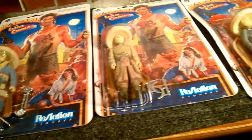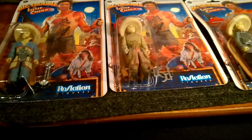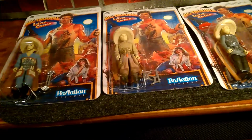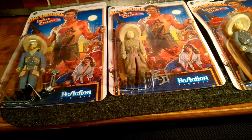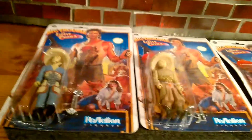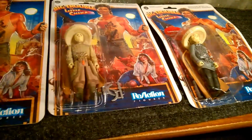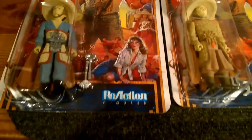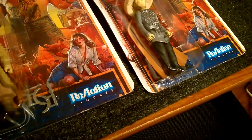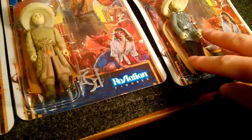These are my Big Trouble in Little China action figures from Reaction. I bought these a long time ago at a comic book convention called Geek Fest, and now I finally got the chance to open them. But I don't think I'm gonna have a problem with that, because the packaging, the plastic, has already started to separate from the card back on all of them.